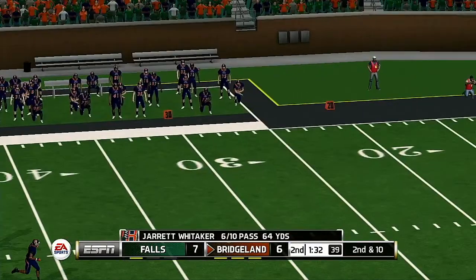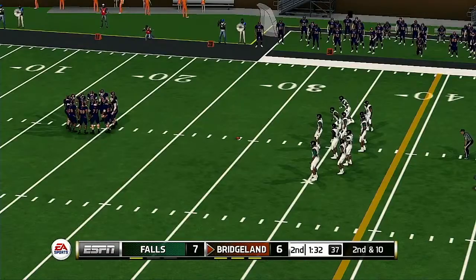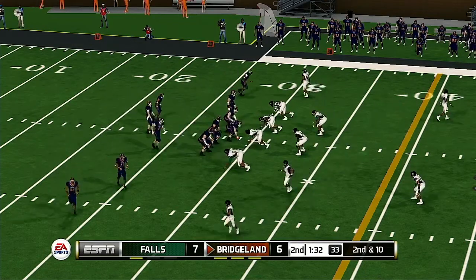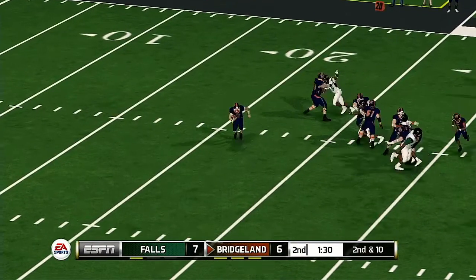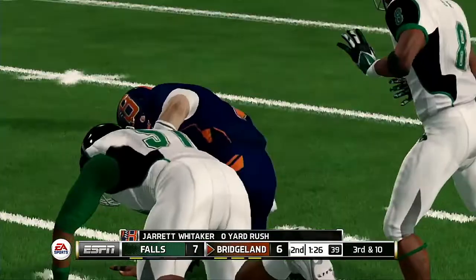And he throws it away. Second down, 10 yards to go. Ball on the 29. He's going to try and scramble. And they make the stop around the 29-yard line.